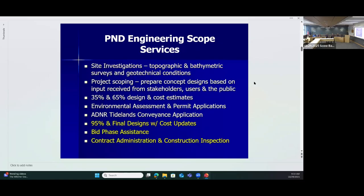In terms of what P&D does, everything you see in white, we have been contracted for, and it's substantially complete. The things on the bottom are work that we have yet to complete. But years ago, we completed the site investigations. That's topographic and bathymetric surveys. Topography is the uplands work, bathymetry is the offshore work. We performed the geotechnical investigations, first with test pits out on the mud flats there, and then off the RB with some boreholes. That work is done.